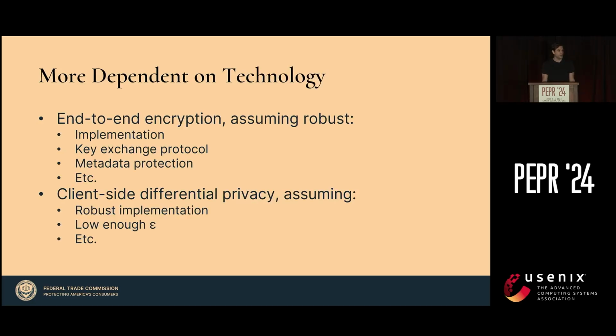And then thinking about the other end of the spectrum, you have end-to-end encryption, assuming a robust implementation, key exchange protocol, metadata protection, or client-side differential privacy, assuming robust implementation and a low enough epsilon. Ideally, even the developer of the product itself can't go in and see all of this individual user data. If they suddenly turned evil and wanted to know all the information about all of the users, short of pushing some sort of code change to the client, that's not something they're going to be able to do, and hopefully even that is detectable.